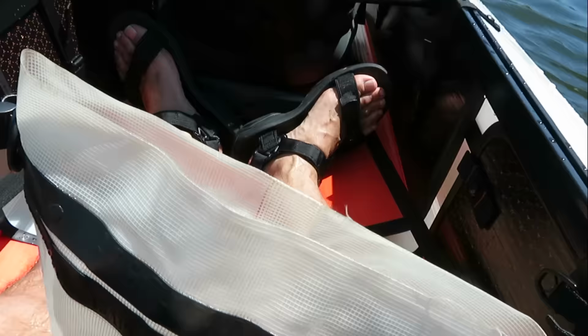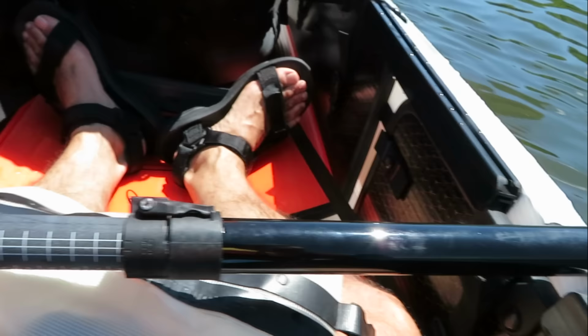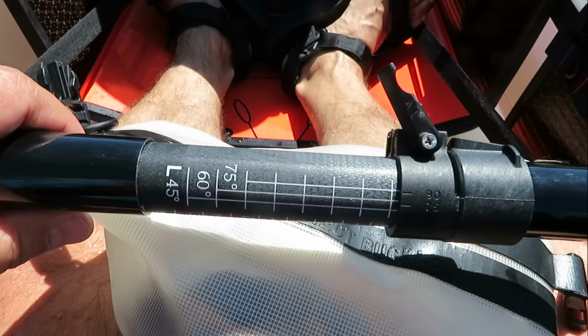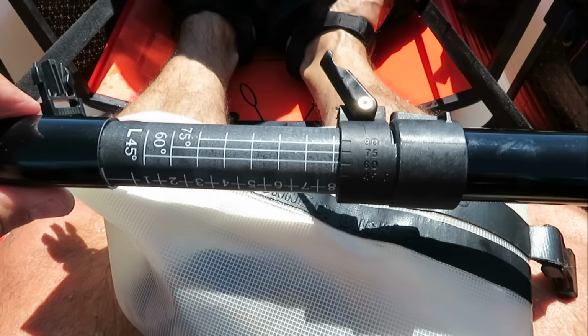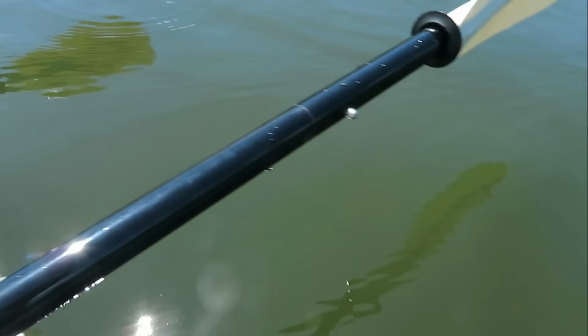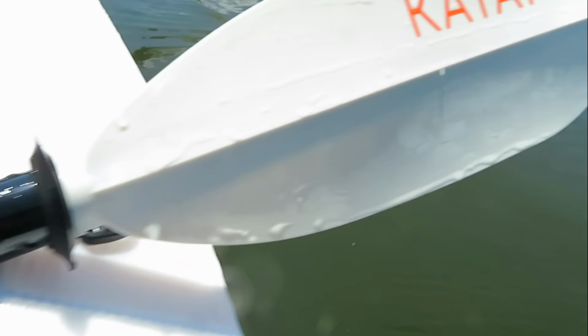Okay, off we go. So the Oru paddle has a flip lever. It's an adjustable paddle. You flip up this lever and you can move this in or out. And I have to tell you, it's a great paddle. It's a big improvement over the old Oru paddle, which had a twist lock here. This one's a little more convenient, and it has a couple of sections, so it folds down to the size of this end piece here. It's a nice touring paddle.